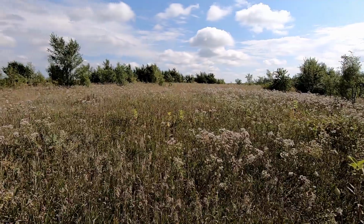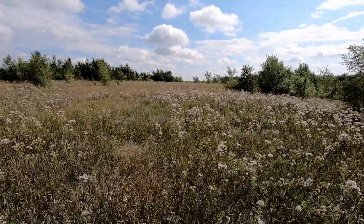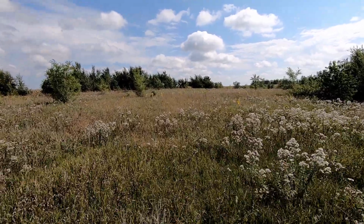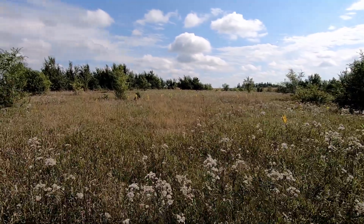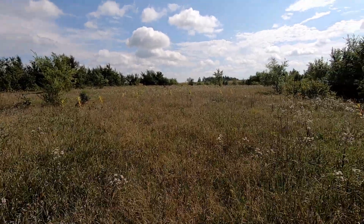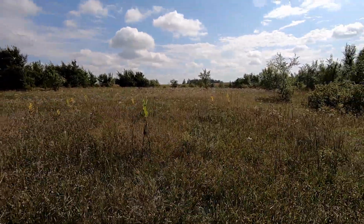This is the type of habitat that if it's not burned on a periodic basis, the woody growth can really begin to encroach. I do know that it was burned here not too long ago. I don't know when it's set for the next burning, but it probably could benefit from it. But on the other hand, there's a lot of wide open space yet too. And boy, is it warm.